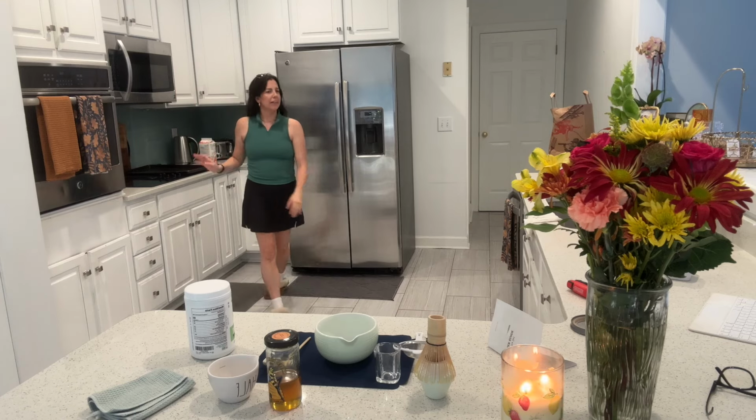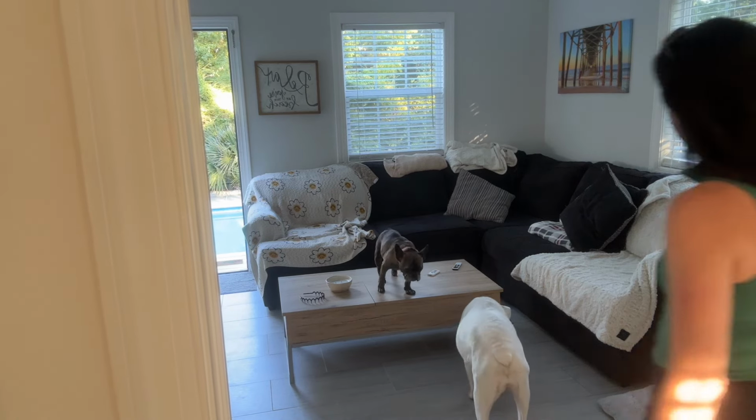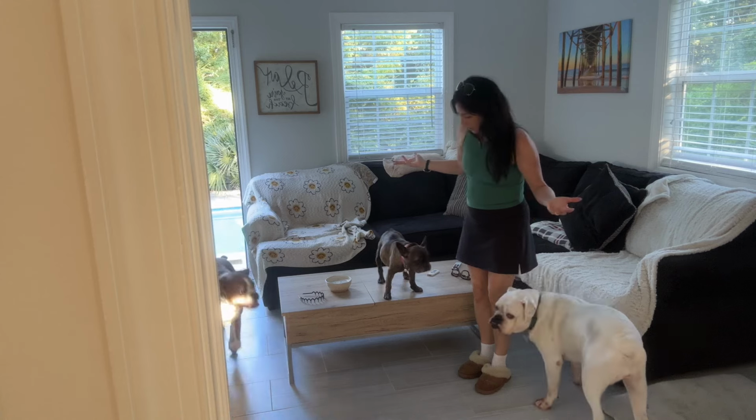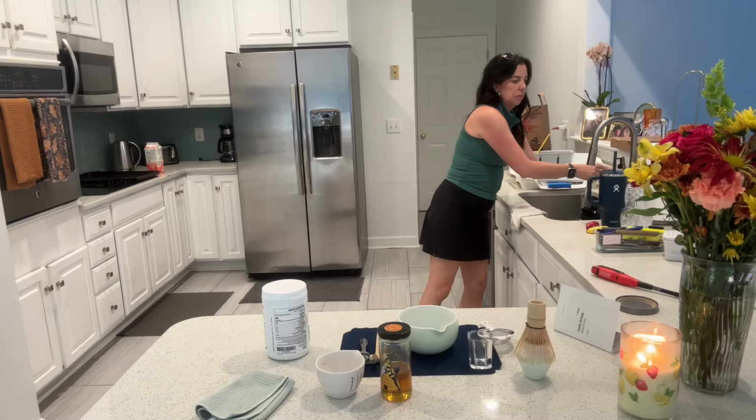What was that? Oh, just a French bulldog on the coffee table. You're knocking things off. Why are you up here? And where were you? Hi. You silly girl. How did you get up there?